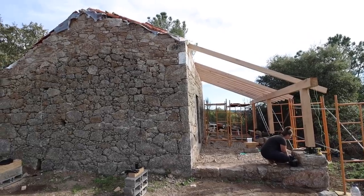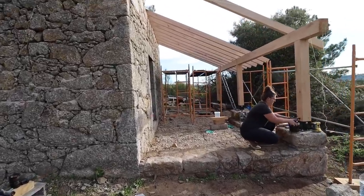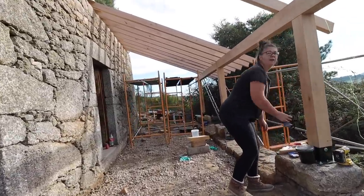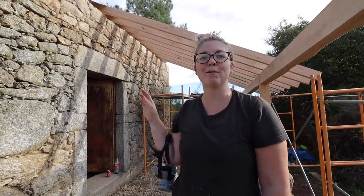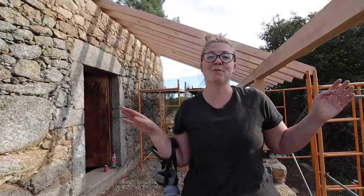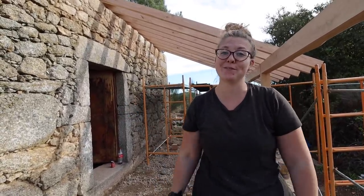Guys, look how amazing the veranda looks. It's such a big space. This is going to be an area where we spend a lot of time, I reckon. Yeah, yesterday was a fantastic day. They got about two-thirds of the beams up on the veranda, and it's been really wonderful to see the space completely transform. Me and Bee are both incredibly knackered, but the show must go on.